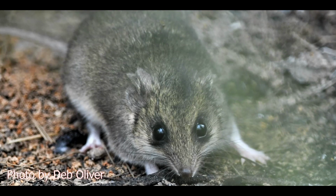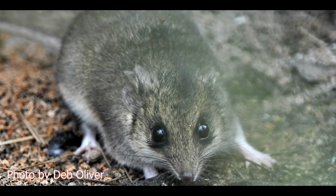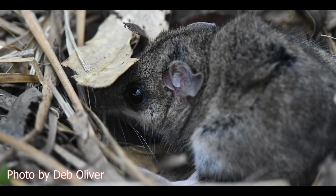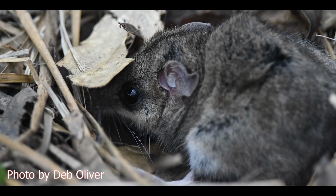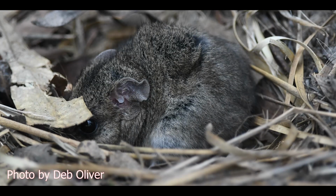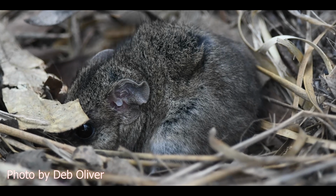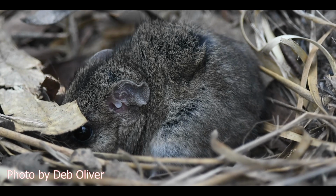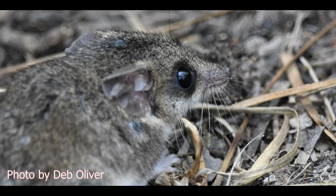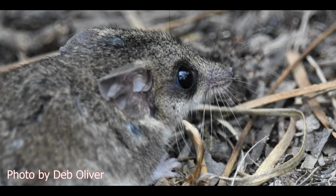One of the small marsupial animals that call Nillumbik home is the slender-tailed dunnart. They mostly feed on insects such as grasshoppers and beetles and use tussock-forming grasses as cover and as bedding material. Unfortunately, overgrazing has meant a reduction in tussock cover, making it easier for feral animals such as foxes and cats to predate on the dunnarts.